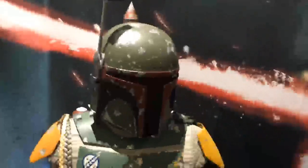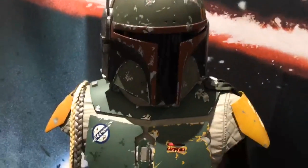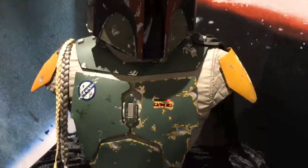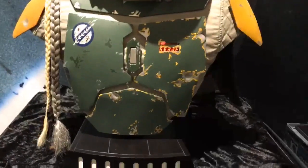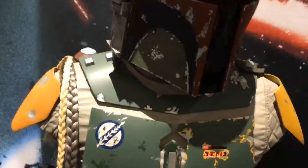So, next, we've got a life-size bust of Boba Fett. This was one of our online Comic-Con previews. And if you go to his preview page, you can RSVP for specific information about him when it arrives, and we'll send it right to you, right to your email.